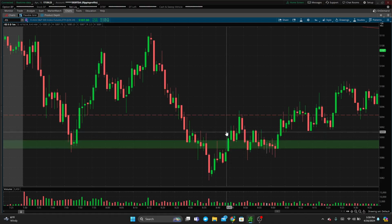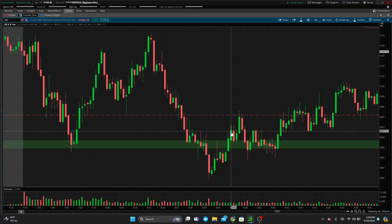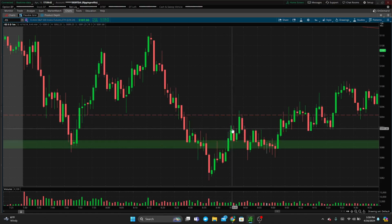So my stop loss was above these wicks in here, this wick and this series of wicks. It was about 591.5 or so, somewhere in here. And this candle stopped me out. So we pushed up, this following candle stopped me out. That was my first trade of the day and my first loss.